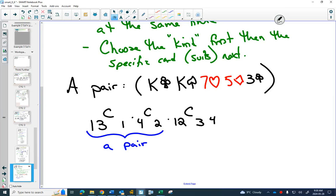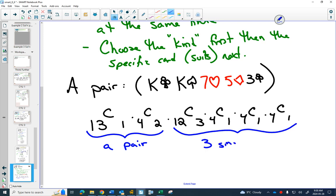So 12 choose 3. I happen to choose 7s, 5s, and 3s. How many 7s are there in the deck? There's 4. I choose which one I'm going to have. There are 4 5s. I choose which one. There are 4 3s. I choose which one. And this together gives me 3 single cards. And this comes out to, there are just over 1 million different hands that have a pair.